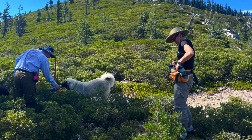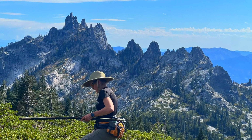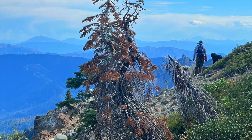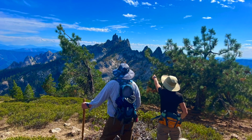Now we're starting to descend back down, and we can look back up the hill from where we came. And here's a stunning view of the absolutely amazing Castle Crags that are nearby at this point. Navigation gets a little tricky here as there's no real trail. However, the idea is just to stay on the ridge, and you have panoramic views along the way, so it's not hard to determine where you are and where you need to go.